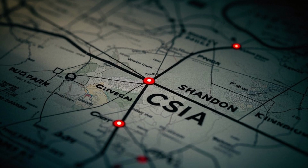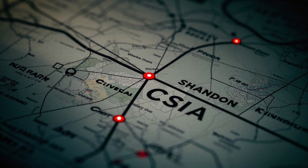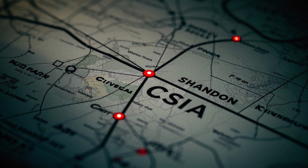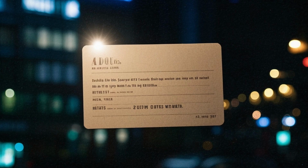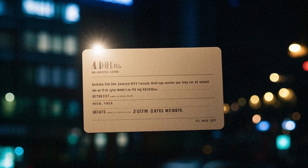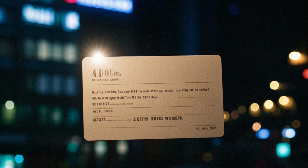Even more curious, during the early 2000s, several DIA maintenance contracts were funneled through shadow LLCs headquartered in Virginia, within blocks of CIA front companies. These firms had vague names like Intervision Logistics and Cavendish Systems. Their existence has since vanished from public record.